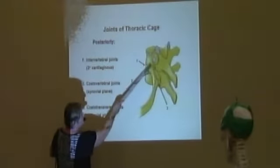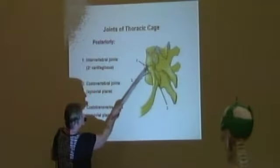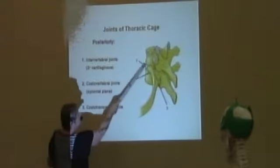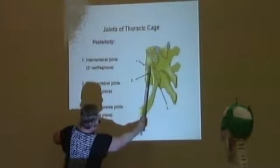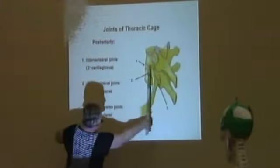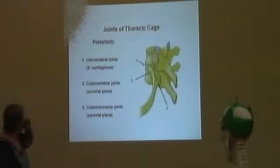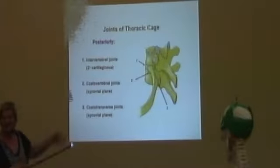So there's the superior, the inferior, and so you've got the cushion of the cartilage in between, and this is what enables the rib to move up and down. Not quite as big as that, of course. And you can have a copy of this so that you've got a reference if you like. It's pretty simple, isn't it? Any questions?